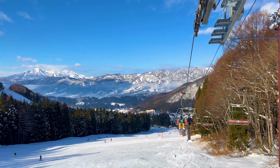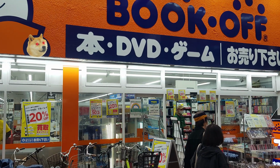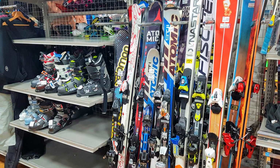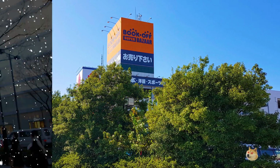If you're spending a bit more time on the slopes and want to save on rental fees, you can pick up second-hand gear from Book Off stores. This thrift store chain sells a whole range of cheap second-hand items. For snow gear, your best bet is to go to a Book Off Super Bazaar for the widest range.